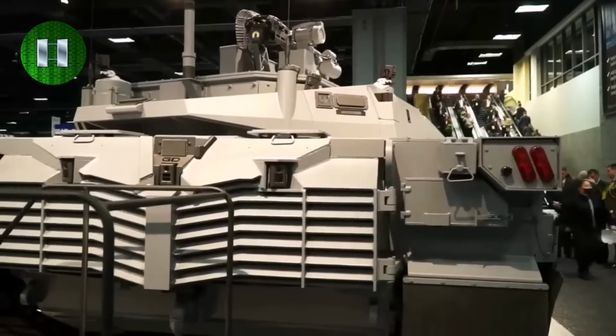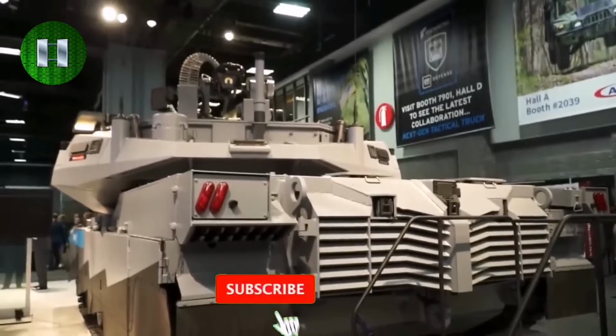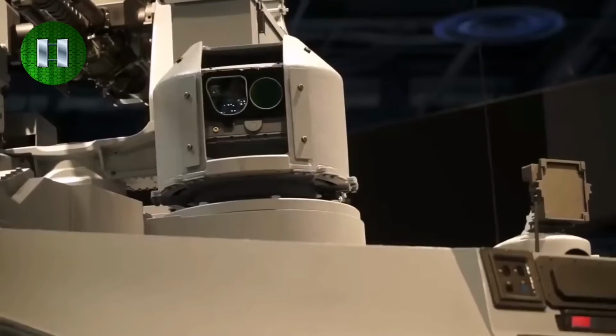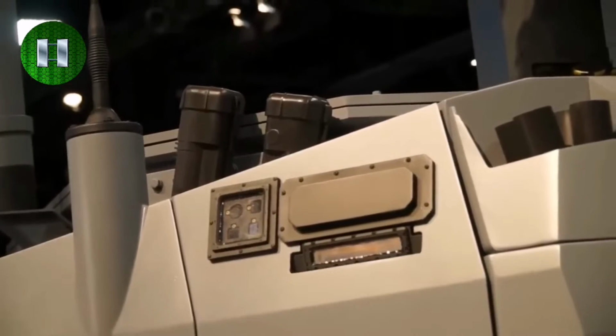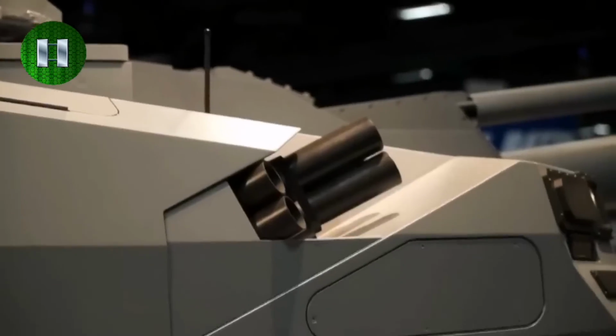But as I already said, this is just a technology demonstrator. If they would ever fully develop this tank, I'm sure this kind of issue would be addressed, since this is meant to just demonstrate the technology. Adding extra armor on the upper front plate isn't really a technological advancement in any way.